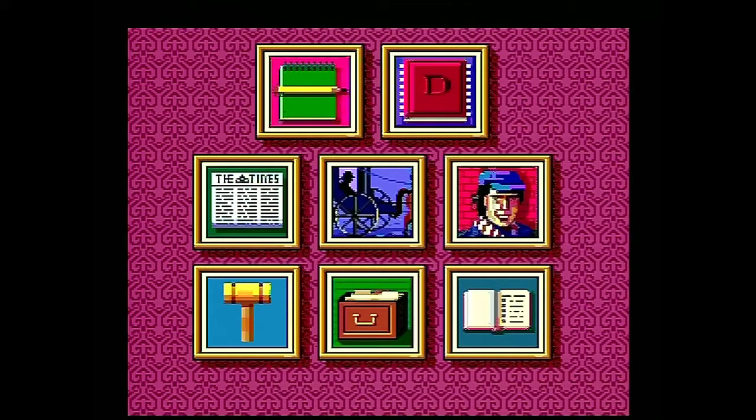I think you'll find these tools to be positively invaluable as you endeavor to help Holmes solve these cases. Choose an icon to hear a description.